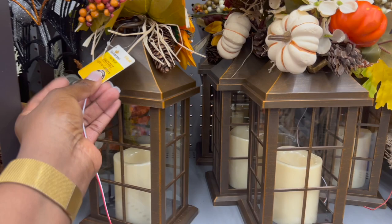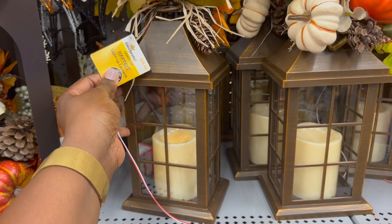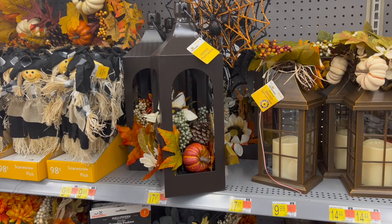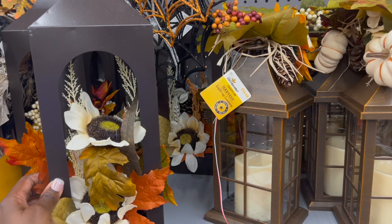And back to our pretty lanterns. This lantern was $14.44, and it does light up. And if you can see me pressing the little button to test it to light it up, these would be so cute on your fireplace or at the bottom of a table. And these larger lanterns were only $17.98. Those are so pretty, and they have the floral arrangement already inside. So if you are looking for a lantern for a good price, if you can catch them still at Walmart, run and get you one.